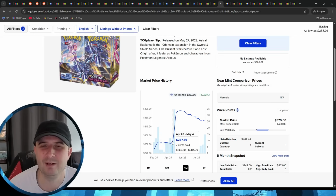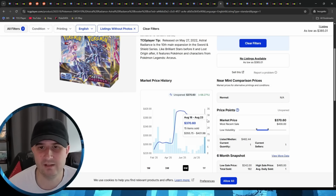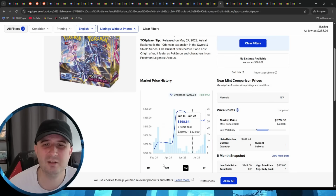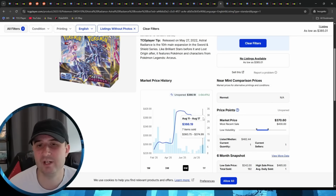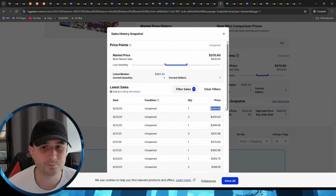Not even price manipulation, just a buyout of Astral Radiance here. And it's shot right up to where it should be, price-wise, around about this $400 mark. And then it's just consolidated back down. That's all it is. And it hasn't even gone down, what, like a third? Not even a third of how much it gained in such a short amount of time. I think that these things will level out over time. And I think that Astral Radiance is on sale right now.